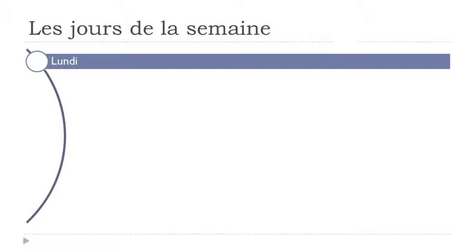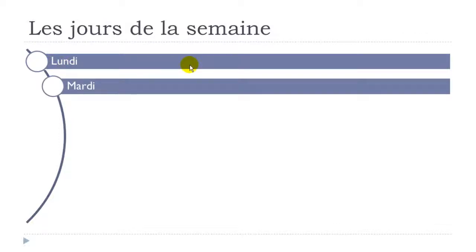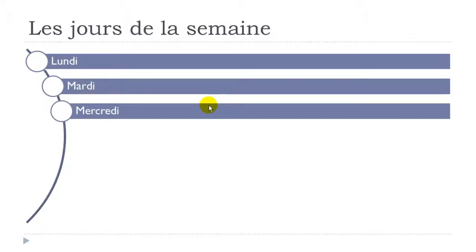So we'll start with the first one. In France, the week starts with lundi, Monday. Remember, UN is pronounced like un. Lundi, lundi. Then mardi. You can hear that you don't pronounce this R that strongly. You don't need to go too deep. You don't move your tongue. It's really soft. Mardi. The next one is mercredi, Wednesday. Mercredi.